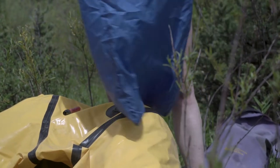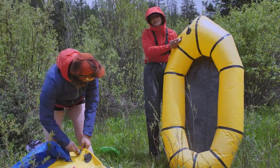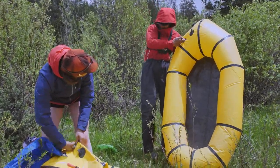Those young people run around in their booty shorts. They don't know what's proper. This is proper river attire right here.